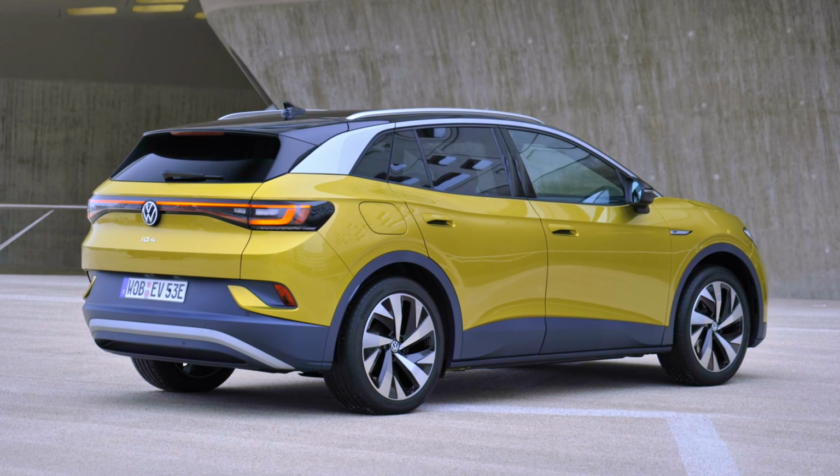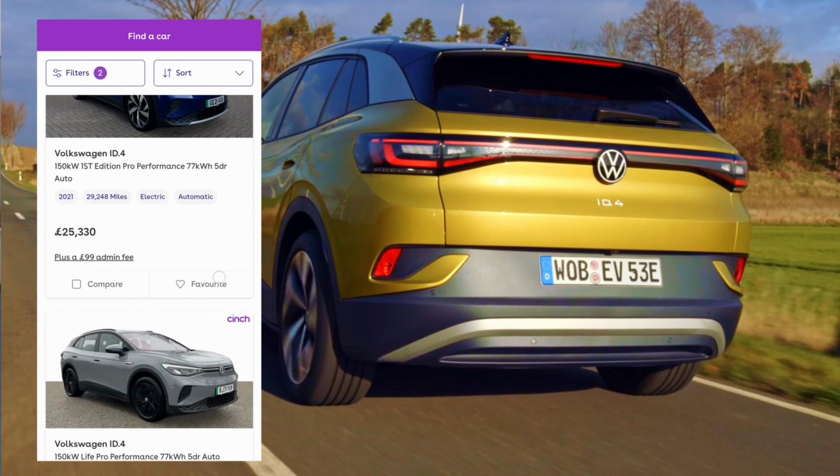That said, if the ID.7 price range is still too high, there is also the Volkswagen ID.4, which, as I film this, can be had from under £28,000 with only 10,000 miles on the clock, which is more than 13 grand off from new. But back to the ID.7.